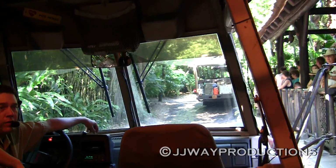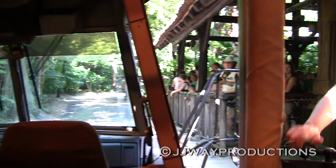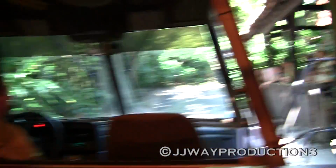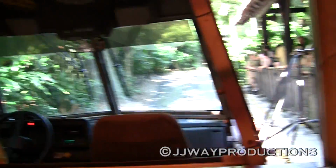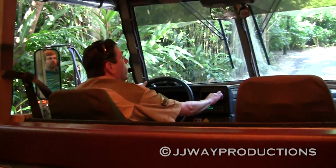Now, the most important thing of all is everyone on the vehicle must remain fully seated at all times throughout the entire safari. And that does include adults and children. Everyone's seated back there, Pam? All right, then, here we go.